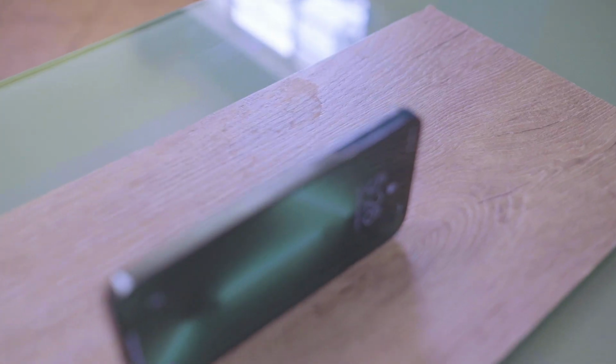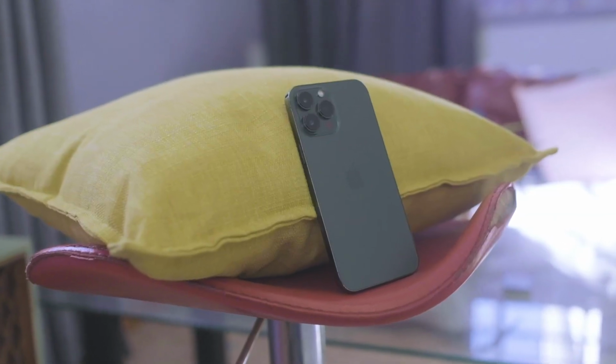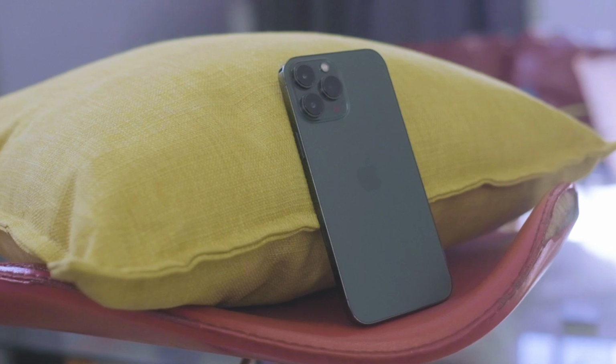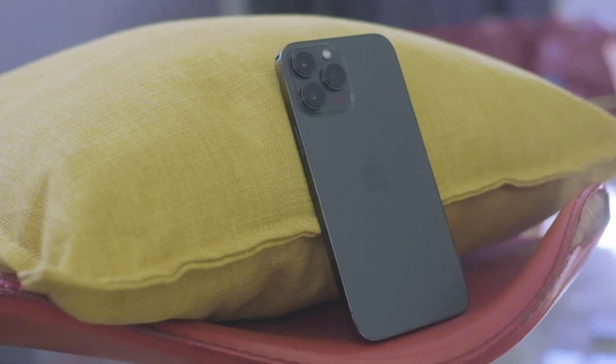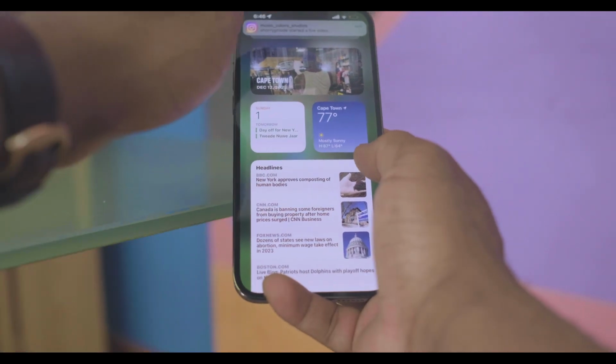However, if you have some limitations in your budget, maybe you're thinking of getting an iPhone 13 Pro Max, I will tell you that this is brilliant, it is more than capable for the phones that we have in the market today. Now, if you're thinking of getting an iPhone 14 Pro Max and you already have an iPhone 13 Pro Max, there are a few things that you want to consider.